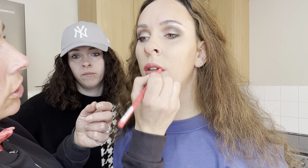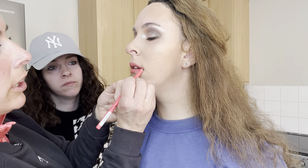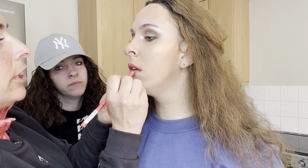Do your research. Your lips are beautiful. I don't personally think you need anything in there, but then again, at the end of the day, you have to be comfortable with you, and you're old enough to make your own decisions. Just like you wanted your tattoos. You got your tattoos, you're happy with that?